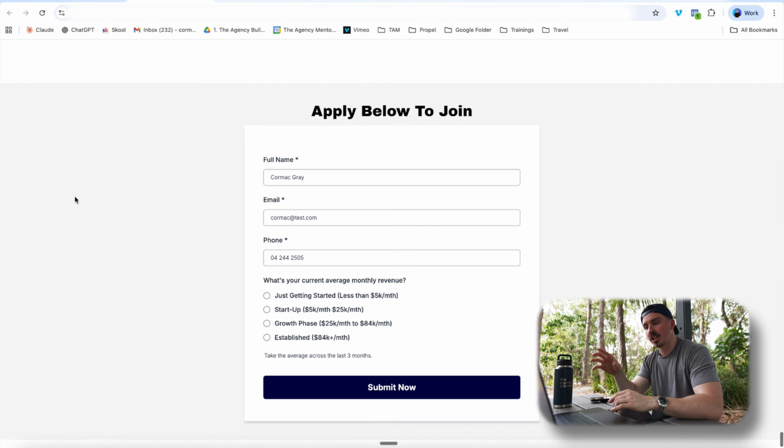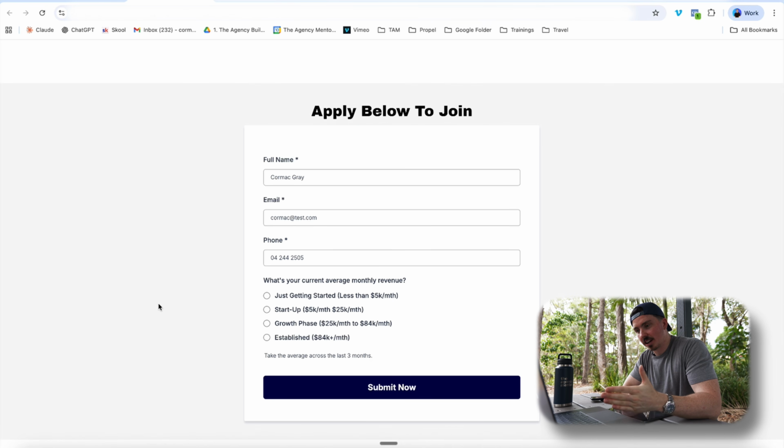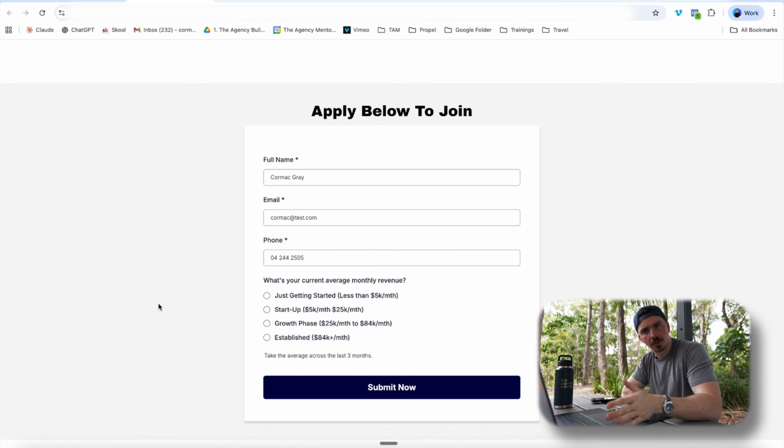So put as much proof as you can, and then you want to have a simple lead form. Name, number, and email is all you want to really ask for, which is what I do, and then just ask them about revenue levels. Usually when you're getting started, you ask fewer questions. As you start to scale up and get great results with your ads, you ask more questions to filter out the bad clients.